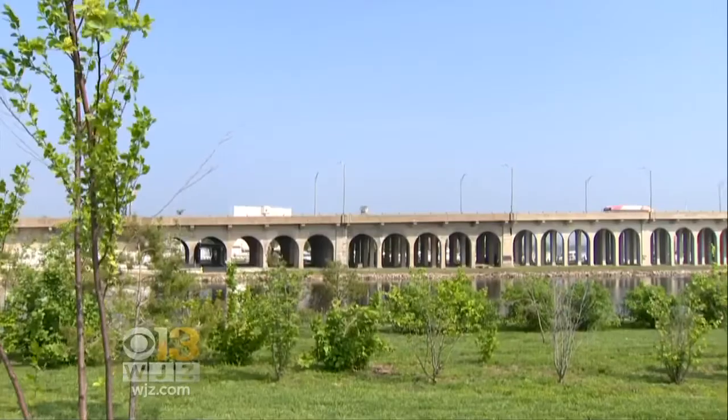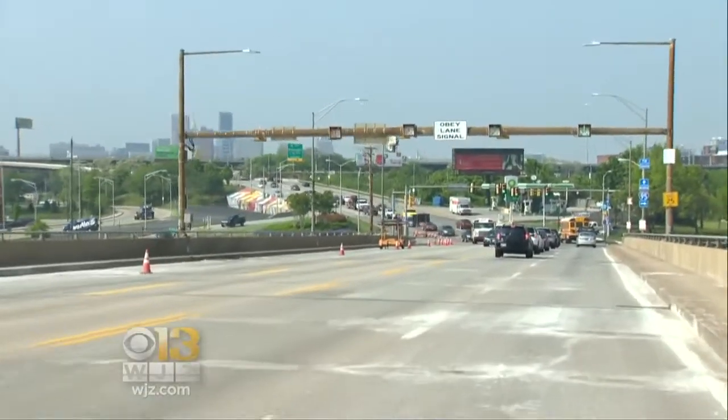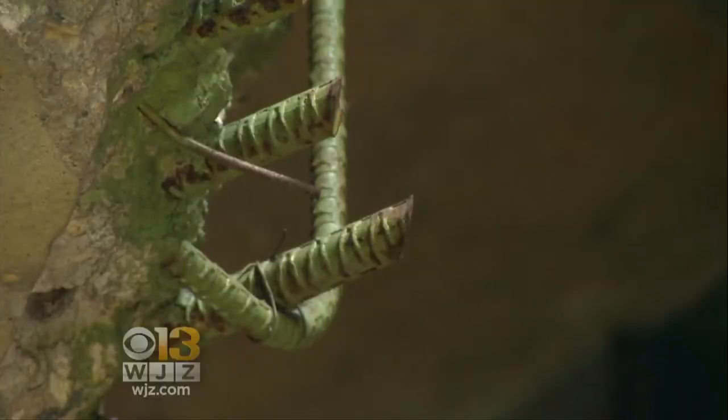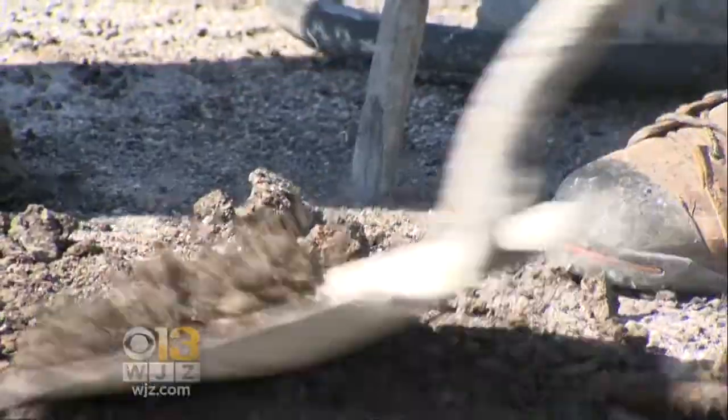Mohammed Khalid is operations director at the City Department of Transportation and says when it comes to Baltimore City's aging bridges, there's no need for alarm. Many of them do need repair work, but all of the bridges are safe. He says they're inspected and evaluated at least every 2 years. Still, Baltimore has a challenge, balancing the high cost of bridge replacement with budget reality.